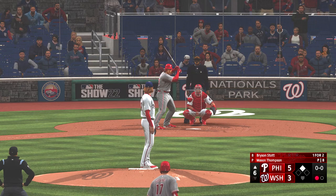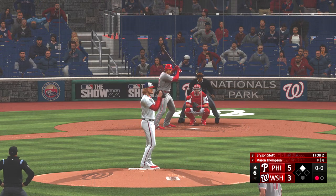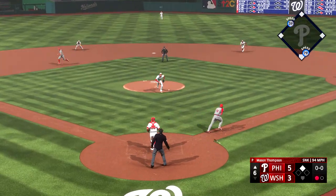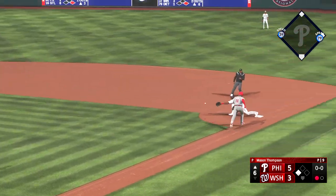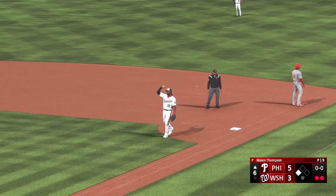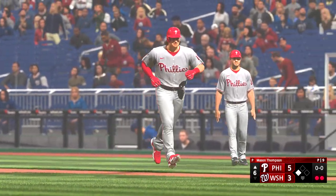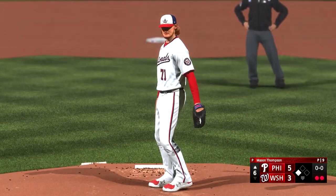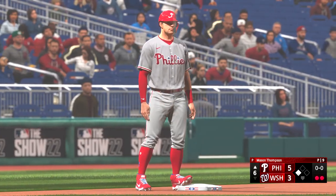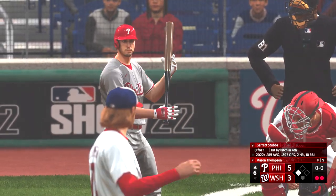The batter will be the shortstop, Bryson Stott. Back to the mound. Over to first, and that's an out. The batter, the catcher, Garrett Stubbs.